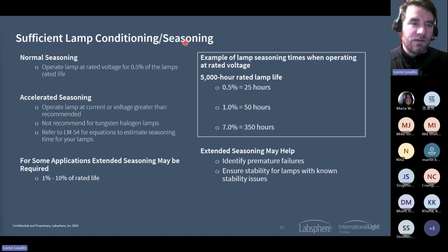And so the first thing to consider is, if we're just referring to the letter of the LM54, what we would call normal seasoning is operating a lamp at its rated voltage for 0.5% of the lamp's rated life. There's another method introduced in LM54 called accelerated seasoning, and that is operating a lamp at a current or voltage greater than recommended, but you run it for a shorter amount of time.